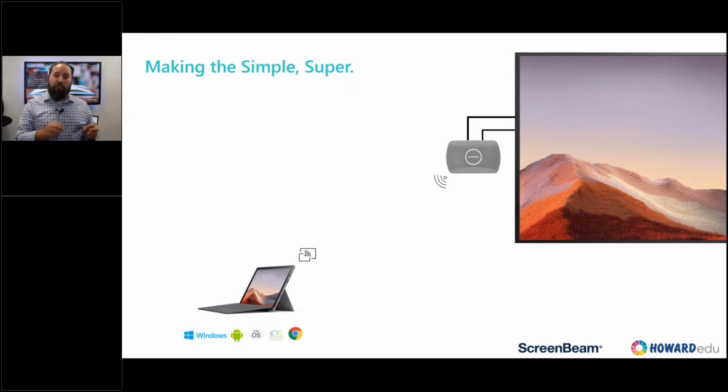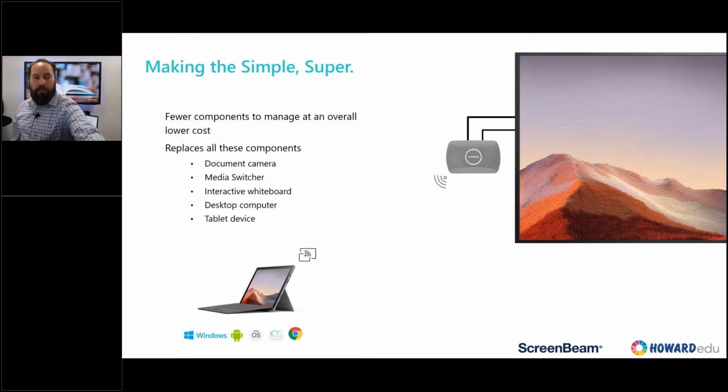And if I start with this, it helps me make better decisions. Well, what does that look like if I go back to those problems I'm trying to solve, those design challenges? Well, you have fewer components to manage at an overall lower cost. So if I'm starting and trying to clean everything up and asking how do we get to the right place and start off on the right footing, I can replace a ton of components if I'm just using a really powerful teaching device and a ScreenBeam.